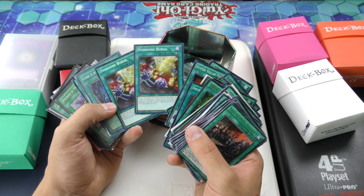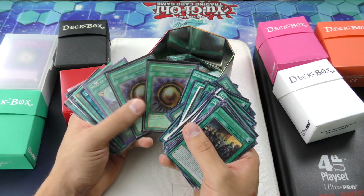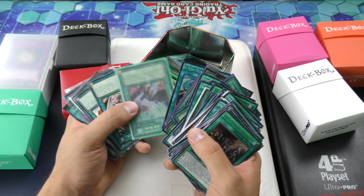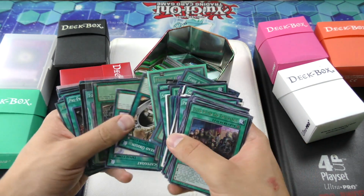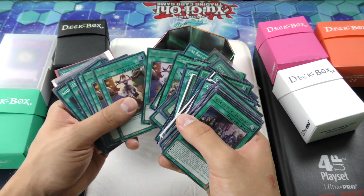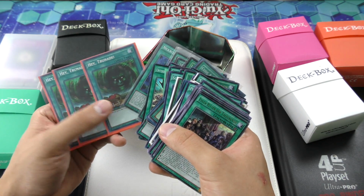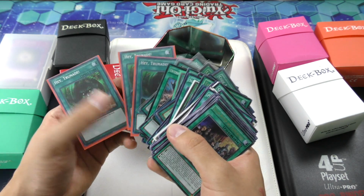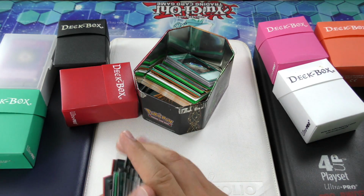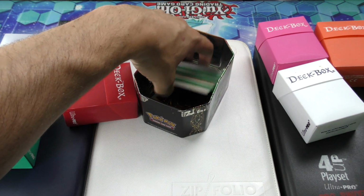It's actually a pretty cool looking card. Meteor of Destruction, Ultimate Rare. Couple of Mark of the Rose there, Ultimate Rare. Very cool. The Hay Tornadoes. Three more of those. I believe I've already saw one at least, so that puts us up to four of those.